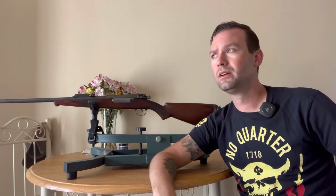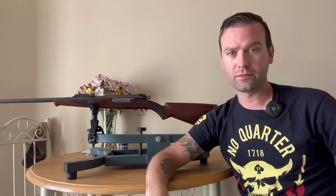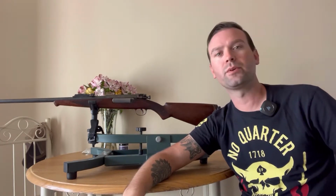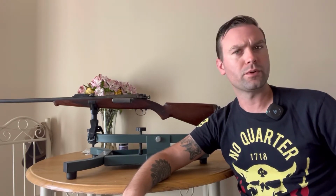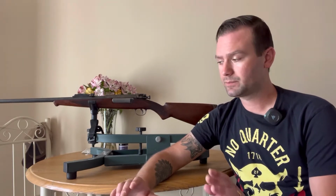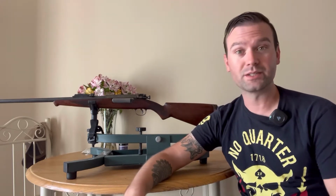Now, you'll still see a bunch of, at least in my area and a few other areas I've lived in, you'll see plenty of 1903 Springfields that have been sporterized. That was very common. You'll see some Enfields that have been sporterized. That was also common. Even saw an Arisaka once that was sporterized. Sometimes they're rebarreled. You got to kind of be careful with these old guns and make sure that they're actually chambered still for the caliber that they were originally chambered in.